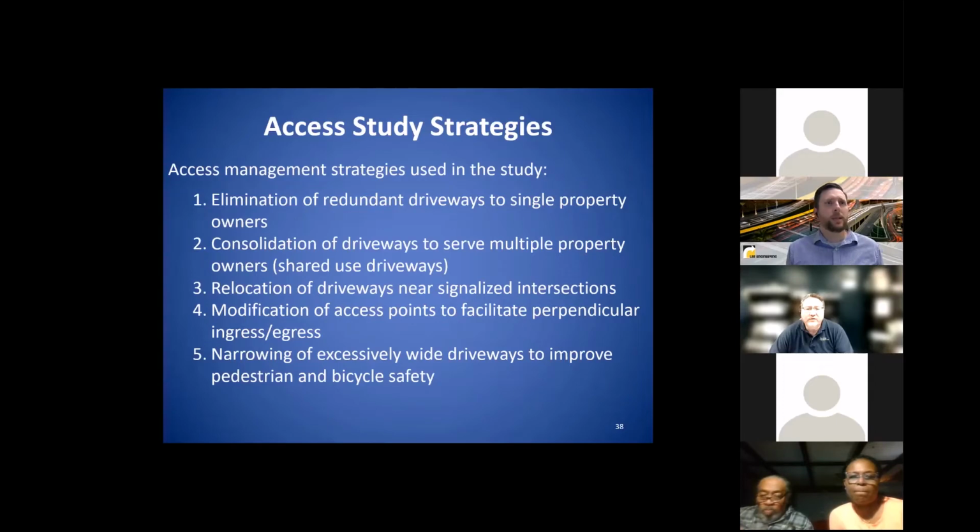And then access management can be accomplished by eliminating or consolidating redundant and unused driveways. We can relocate driveways to more appropriate locations. We can also modify the access points that might be at an askew angle so we can try to get them toward a more perpendicular and a safer design. We can also narrow some of the excessively wide driveways, which reduces the crosswalk lengths for pedestrians and bicyclists.